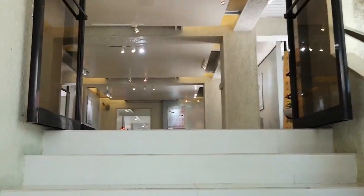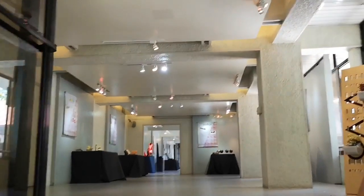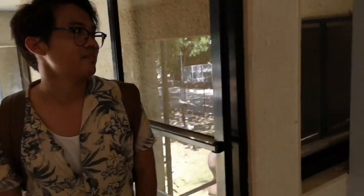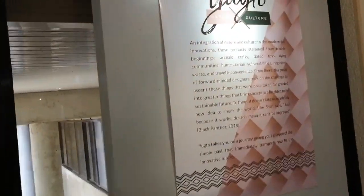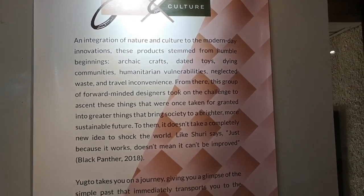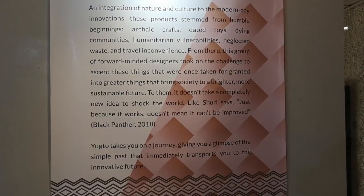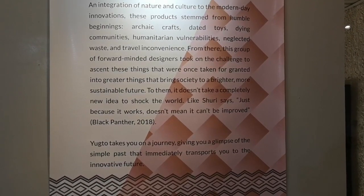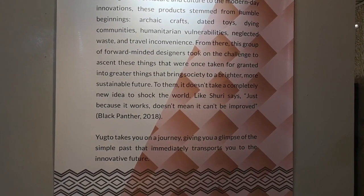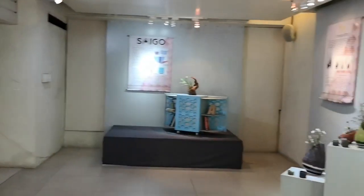Jose Tihuya is one of the national artists of the Philippines, together with Fernando Amorsolo and Ben Cabrera. This is the name of the current Yugto art exhibit here. They change it from time to time. Yugto takes you on a journey, giving you a glimpse of the simple past that immediately transports you to the innovative future.